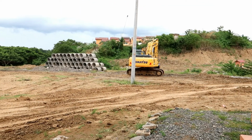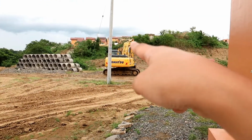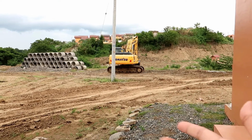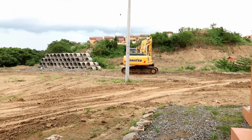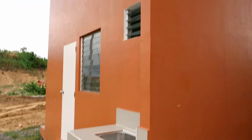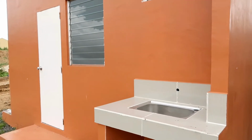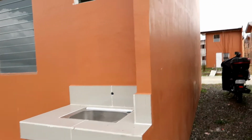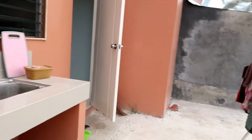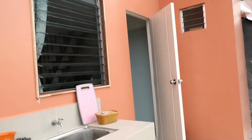Naglalakad yan sila dito. And then, yung favorite part ni Brand dito is, ito, yung excavator. Like, if nagtatrabaho sila, always nakatingin sa Brand. So, meron kaming kapitbahay, pero actually wala pang tao. I think may lilipat na din dito soon kasi nag-install na sila ng light. So, ito yung likod namin.